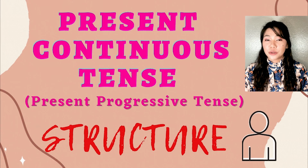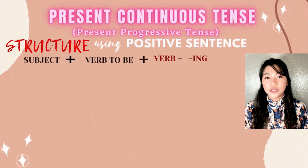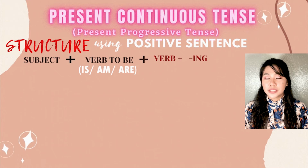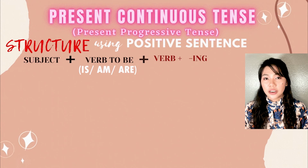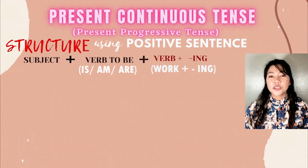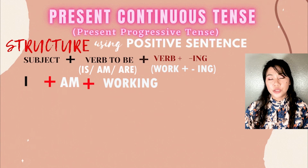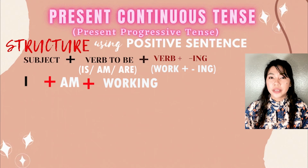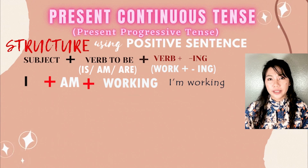Let's look at how we form present continuous. In positive sentence, we will just follow this rule. Subject plus verb to be such as is, am, and are plus verb plus ing. Just always remember these patterns. Pronoun I, always use am. Repeat after me. I am working. Or you can say I'm working.